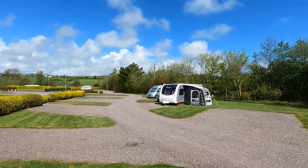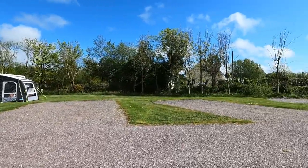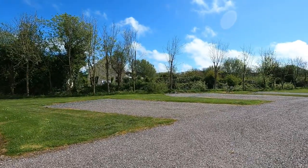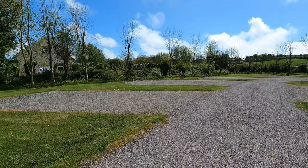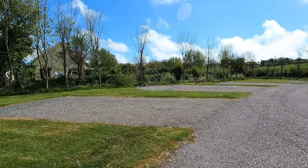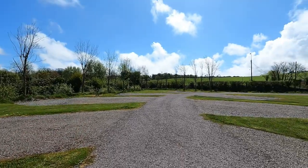Hang on there, Johnny. Some of the pitches have no electric. As I said, it was €58 for two nights. But it's a lovely campsite, and right near Skibbereen town as well. Oh, there is electric on this pitch. I see electric there, and there's water.